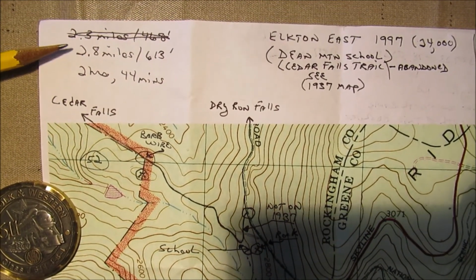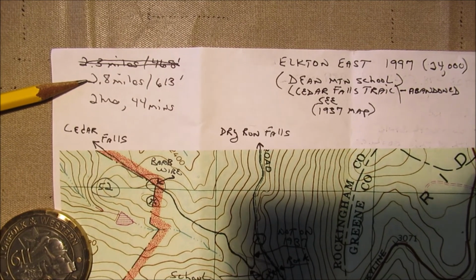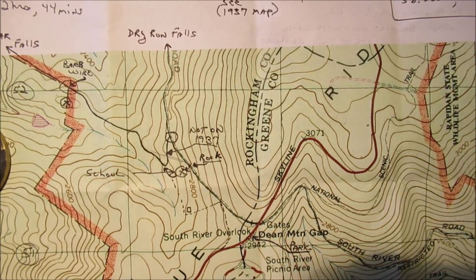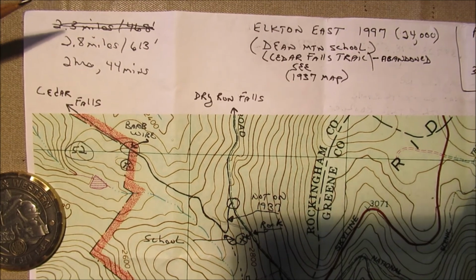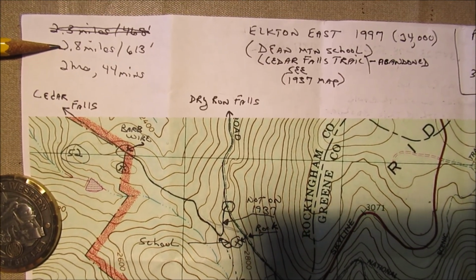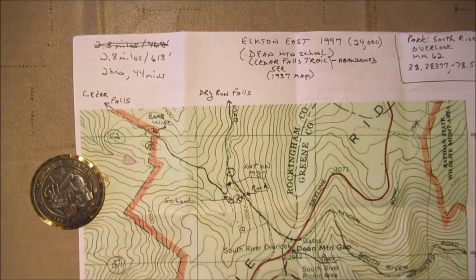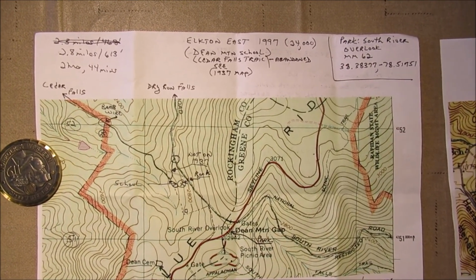It was short, but these bushwhack hikes are fairly short. The thing that makes them difficult is, you know, trying to push your way through the undergrowth and stuff. Now, this area did not have a whole lot of thorny, prickly bushes and stuff, so it wasn't quite as painful as some of the other hikes I've taken recently. So this one ended up being 2.8 miles and an ascent of 613 feet. And that was the hike for today.